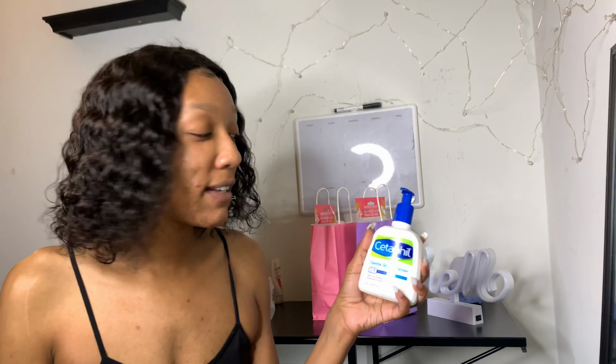So from today forward, I'm gonna be doing something different than I did the first week or the second. I'm using this Cetaphil Gentle Skin Cleanser. I'm gonna use this and then I'm gonna follow up with the moisturizer Rose Galore. So I'm gonna see if this works out really good. I used this already, so my face has already been cleansed with this.